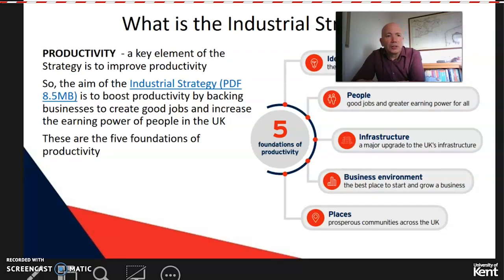Underlying all of these issues is the UK's performance on productivity. The UK is not a strong productivity nation in relation to our competitors. Our productivity record is poor. We really are in the 3rd or 4th division in productivity, and we've got to improve. So, the strategy of how we do that: 5 foundations of productivity.